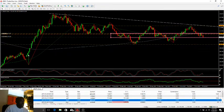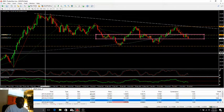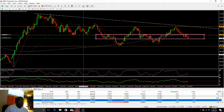If not, all of this speculation, all of this anticipation about Trump and what he might do with the economy and taxes, all that's going to disappear. So we'll probably be back down into pre-election ranges in no time. We'll just pay attention and watch out for that.